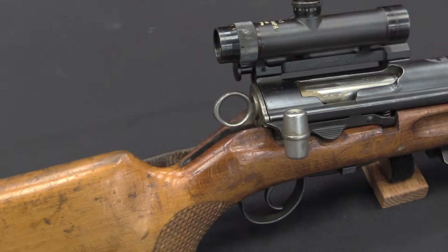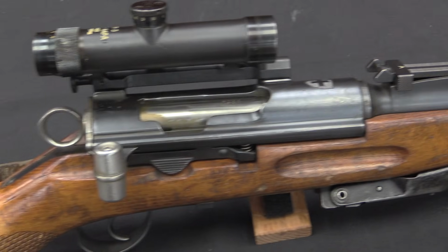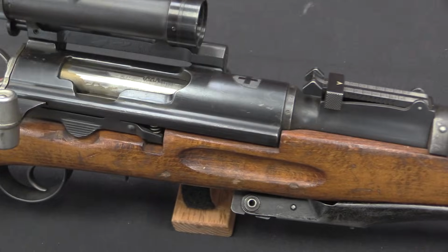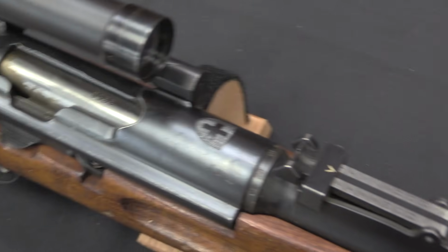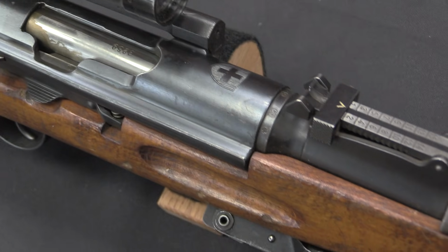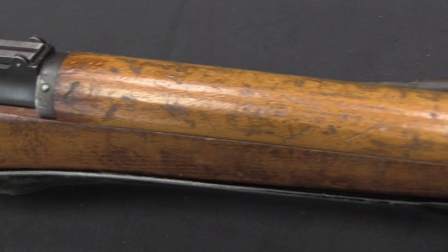So this is the ZfK-55. They were, of course, adopted in 1955. A total of 4,150 of these rifles were built. They have since been surplused and declared obsolete by the Swiss, which is why we have ones like this here in the United States. They can be purchased and they're available in many places.